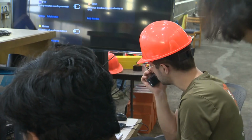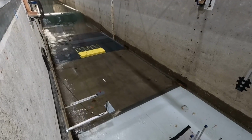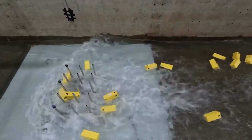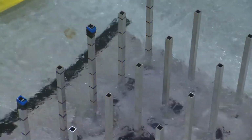Once the containers are set up... Okay, you guys ready for me to run this wave? Yes, we are. The wave generator pushes a wall of water down the flume. And the containers, well, they crash right into the building. It may not look impressive, but when you imagine each of those blocks as a 40-foot container, it's easy to see the destruction tsunamis can cause.